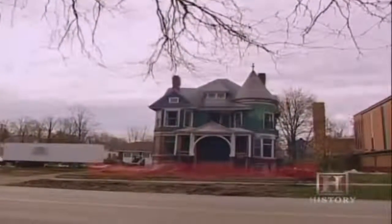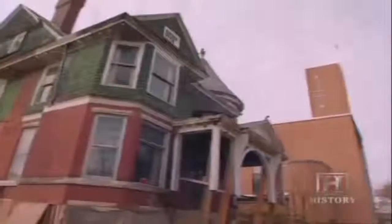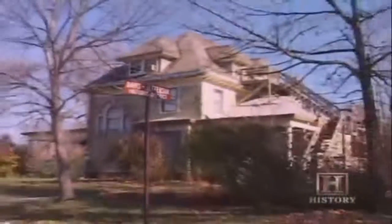The church next door has purchased the property on which the house sits in order to construct a new annex. To prevent the destruction of this important part of their heritage, the community has raised the money to move the house into the Grove Street Historic District near other George Miller-designed homes.